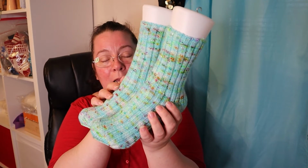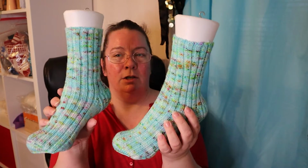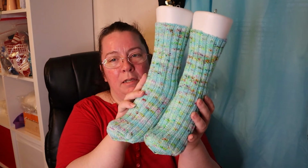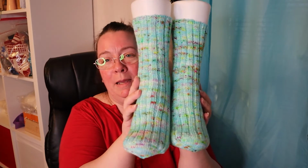Full pair. I really need more socks, so very happy about this. Not sure I'll be able to wear them. I think I want them pristine like this. I want to preserve them, maybe. I don't know. We'll see. Absolutely gorgeous. And it was a pleasure to work with that yarn as well. So highly recommend.